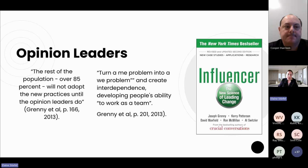And it creates interdependence with your teams, and develops people's abilities to work as a team. Because again, the hardest thing you have is that buy-in. So if you can get those opinion leaders on board from the get-go, that's going to make it a lot easier. The influencer talks about how the easiest path is the best path to initiate change.